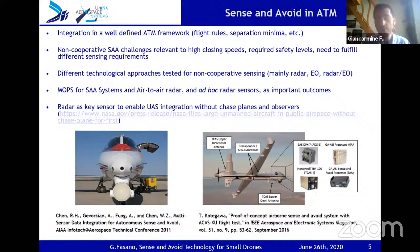Different technological approaches have been followed, and most of the efforts of the community have been on radar, optical, or combined radar-optical. And as important technological outcomes of these developments, we had the development of performance standards for sense and avoid systems and for air-to-air radar. And connected with this, we have seen some new ad hoc radar sensors that have been developed and that have represented key sensors to test for the first time UAS integration in the civil airspace without chase planes and observers. You just see a couple of pictures about this kind of developments.